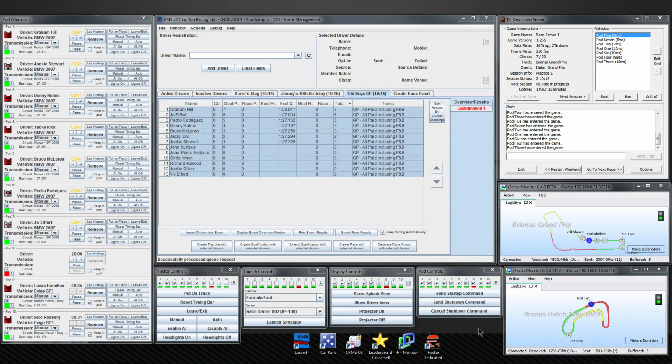So here we have 15 minutes of footage showing SRL's venue management system in operation. On the screen we have EMS, the live event management component of the system, taking up the bulk of the left 2/3 of the screen. We've got the pod allocation window in the far left, driver registration and other facilities middle top. Across the bottom the 4 remotes. We'll come to those later.